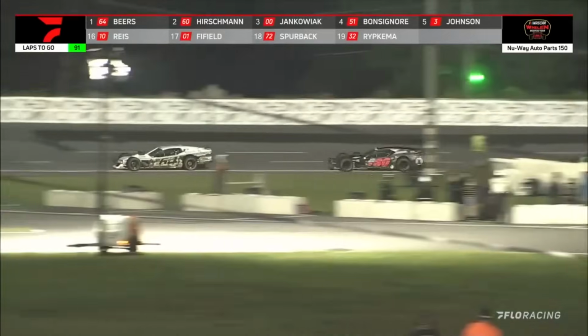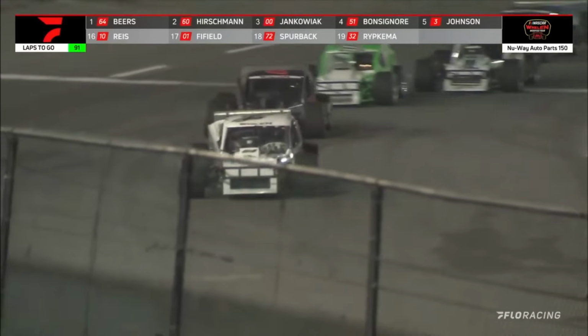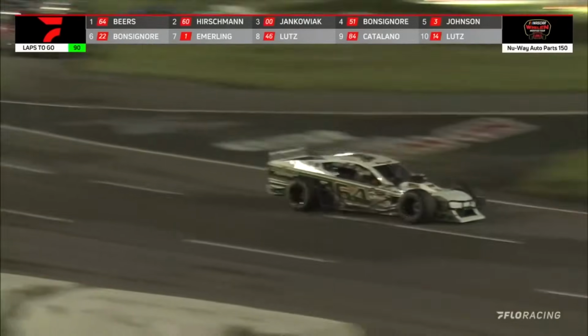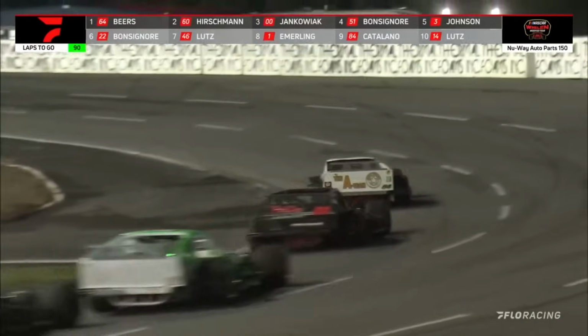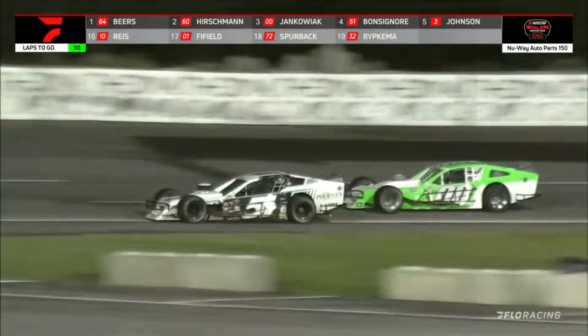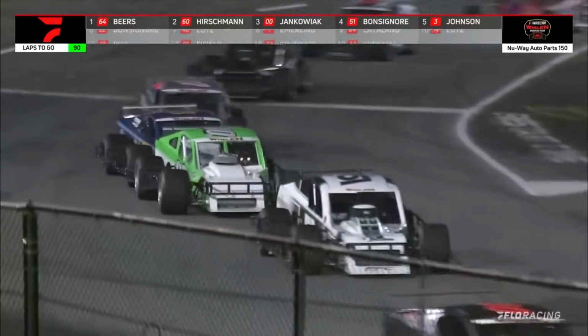Whatever the adjustment was, it worked for Austin Beers. He gets settled back in, goes around Matt Hirschman. Any day that you can pass Matt Hirschman on any racetrack at any event is a major accomplishment. But holding on to that is going to be another story. Back up front, another bid. Here comes car 51. Jankowiak, who got up to the 2nd position, now gets shuffled back to 3rd.